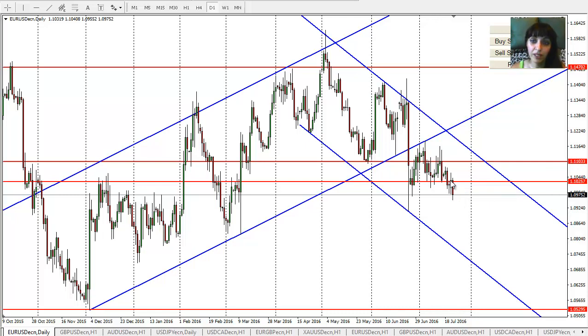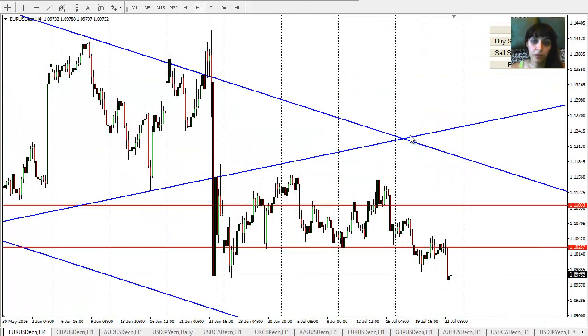But as I'm saying, it's not really very intensive movements. It still doesn't want to give up. So I didn't do any trades for euro dollar because to me it was not a good opportunity. I didn't see anything because, as I'm saying, the euro can't decide which way it wants to go. It doesn't want to pick any trend properly. It looks like it's going down.